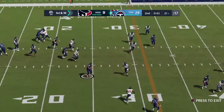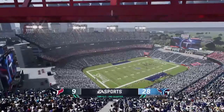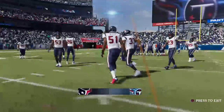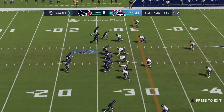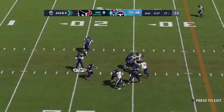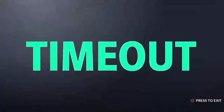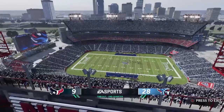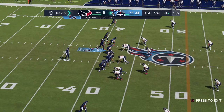On 1st and 10, here's Rodgers. Open man is Samuel, complete. The Titans going to use the first of their timeouts as they'll stop it with 40 seconds remaining in this first half. They'll bring out 4 receivers, 3 of them being sent to the left, 1 to the right, 2nd and 4. Over the middle here to Brown. And they get him down, but not before he takes it across the 40-yard line. Now Tennessee going to use the 2nd of their timeouts as the clock will stop with 34 seconds to go before halftime.